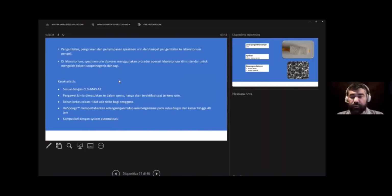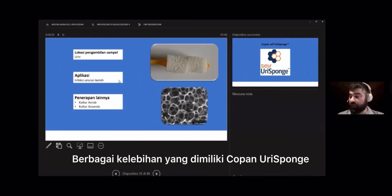The Urine Sponge is our product, similar as a concept, used to collect urine. It's based on sponges, on three sponges present on a plastic shaft, and it allows absorbing urine that can be released with a brief centrifugation step in the lab. The product can be used to detect urinary tract infection. It's compatible with automation and is used for the culture of aerobic and anaerobic microorganisms.